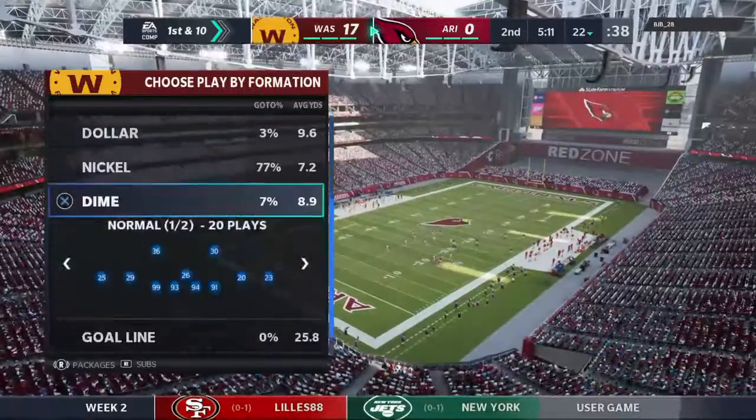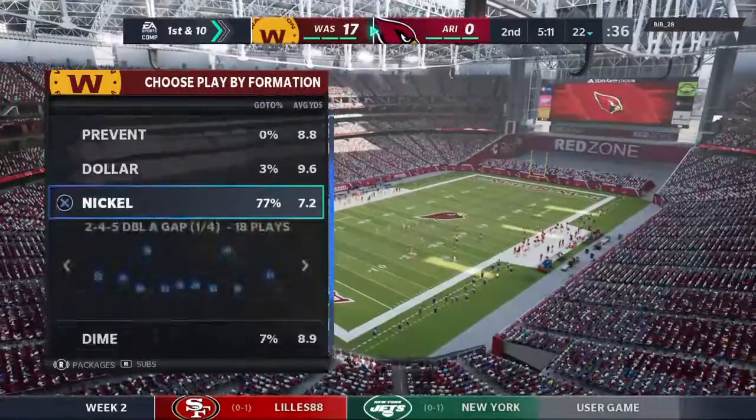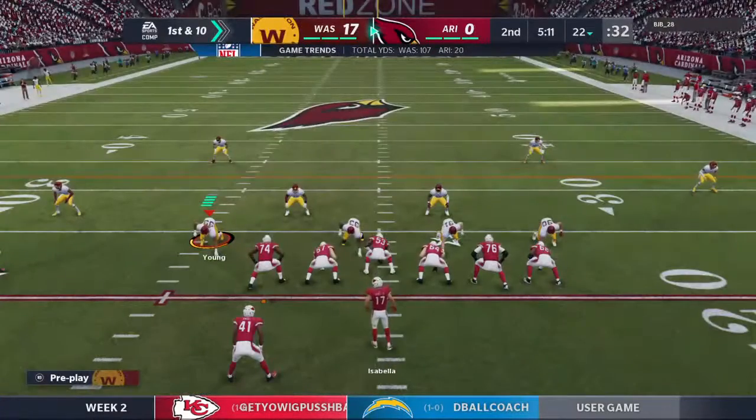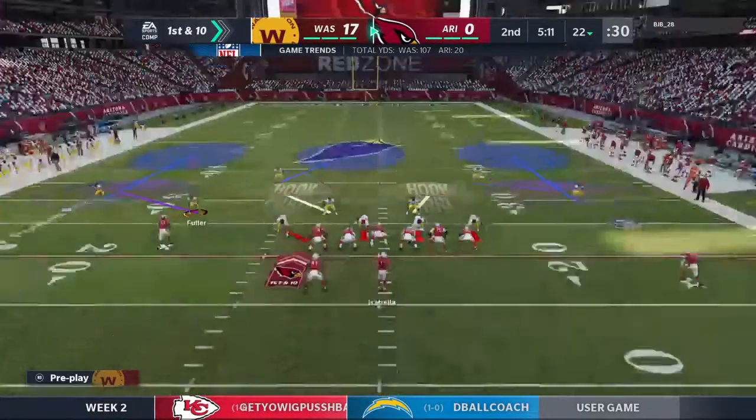I mean, they were in prime position to put 6 on the board. Ended up settling for 3. Isabella on the return. The Cardinals take over 1st and 10 at their own 22-yard line. Arizona's offense at the line, ready to get their drive started.